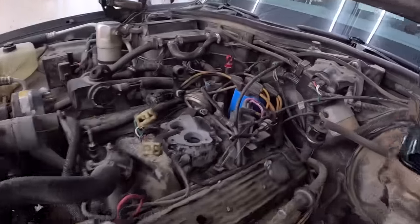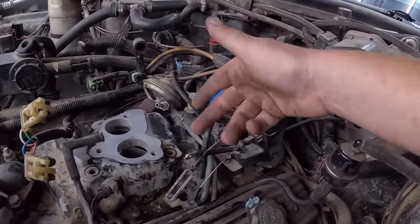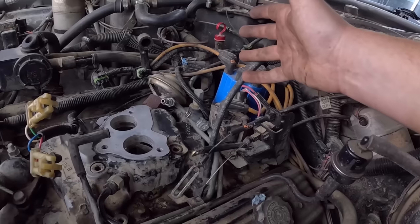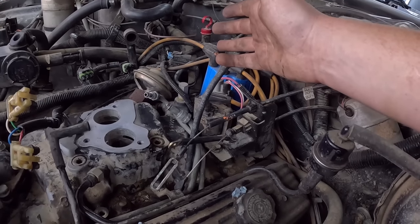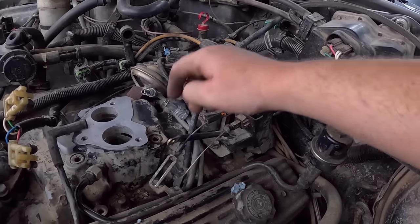Throttle body off again. Obviously it didn't work. We were playing around and it did the exact same thing. Sprayed a little brake clean in the back and it continues to run. So I am kind of perplexed, unless maybe these plugs are no good.